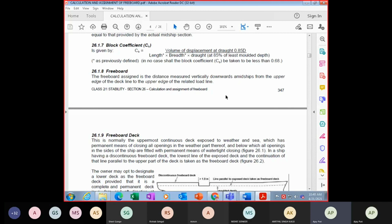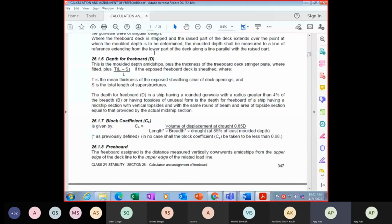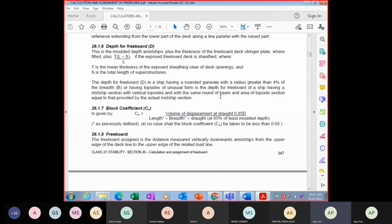Your general cargo vessels, it's about 0.65. Container vessels about 0.75. Bulk carriers, VLCCs, VLOCs and all, it will be 0.85. Tankers, 0.85. VLCCs. Block coefficient, CB, is equal to the volume of displacement at a draft that is 85% of depth for freeboard, that is D, depth for freeboard, divided by length into breadth into draft at 85% of least molded depth.